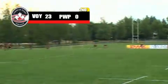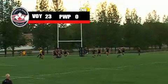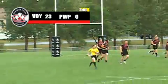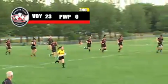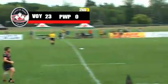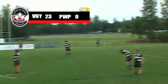He tried to chip over the top. It was smothered, but it bounced right back into the arms of Sassouci. And then they finished the whole move off with Liam Kelly. That conversion fell short, and we're up to 23-0. 18 minutes gone in this 30 minutes second half.